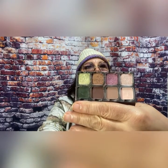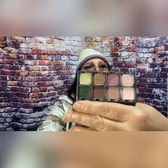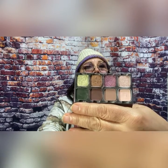This one, I've already received this one, and I really like the shades that are in there. They're pretty. They're really pretty. The formula is so nice and buttery and it works so good. And I really like it. It doesn't take much to put them on and get a really nice look with those.